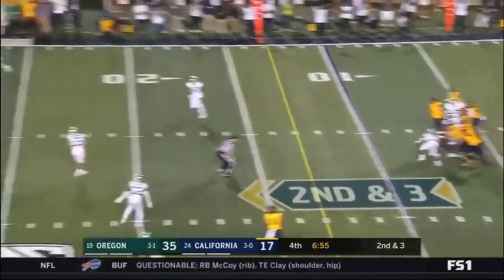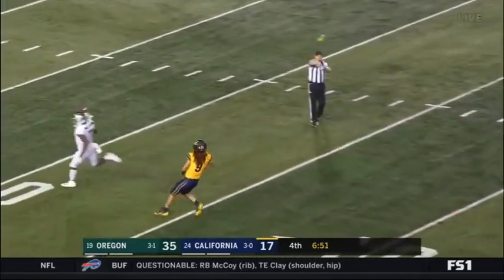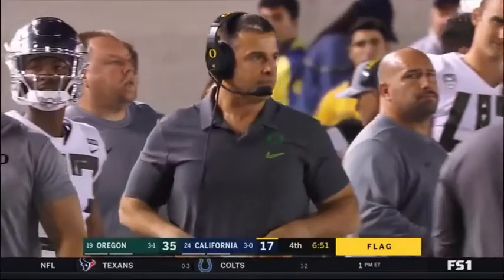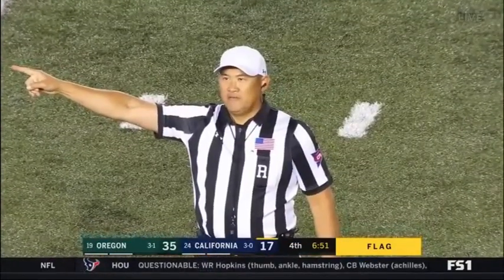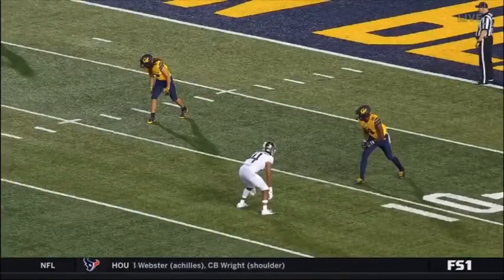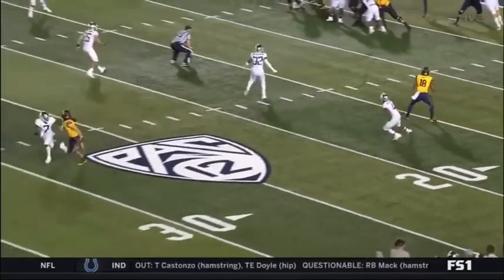McElwain taking the shot down the field. A lot of contact. There is a flag thrown. Another flag thrown. Pass interference. Defense number 7. 15-yard penalty. Automatic 1st down. Ugochukwu Amadi, who is the best defensive player in the secondary. He's the one that gets called for it.